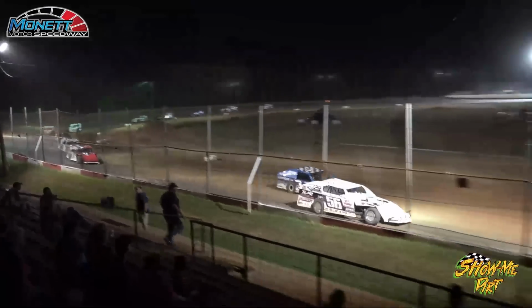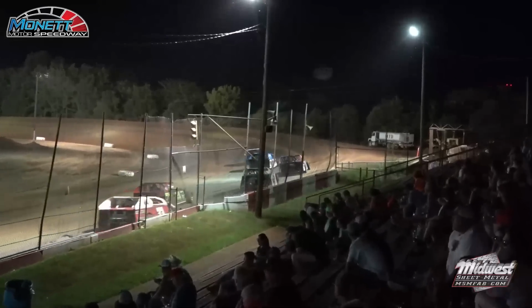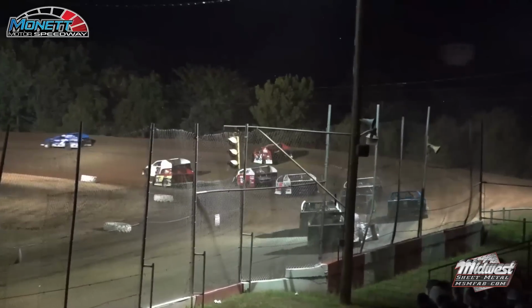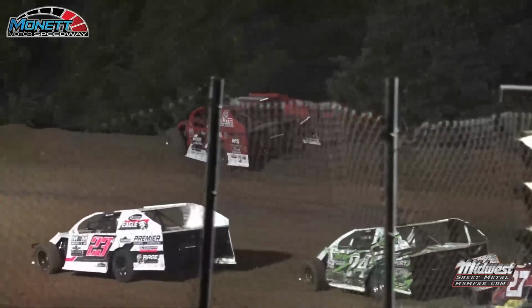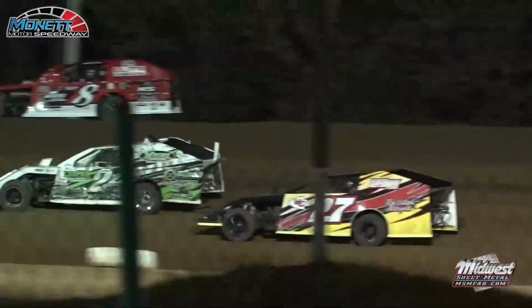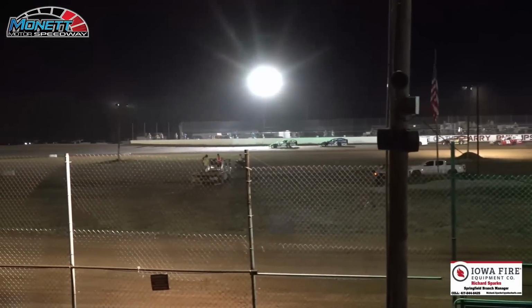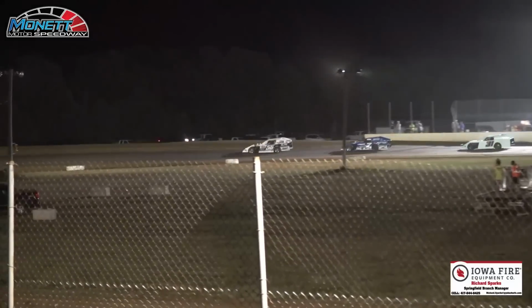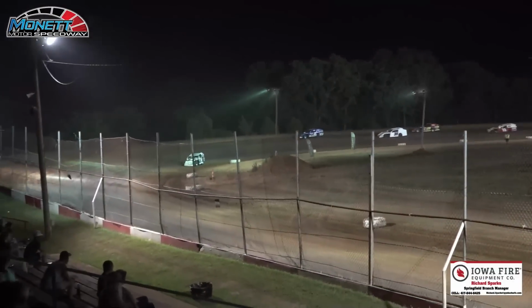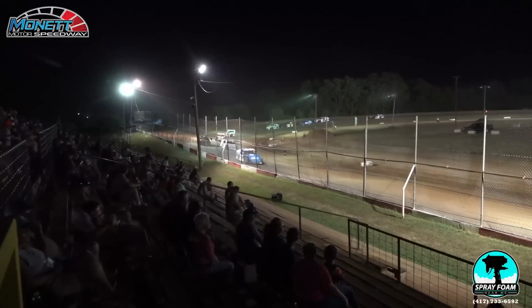Not going green quite yet. Not sure for the reason. 8S Sheets taking it to the back, not sure why. Not going green quite yet. He's flashing the yellow. Not sure what the problem is on the 8S machine of Sheets.